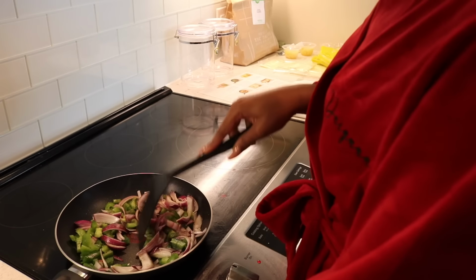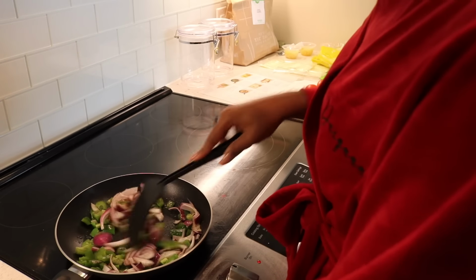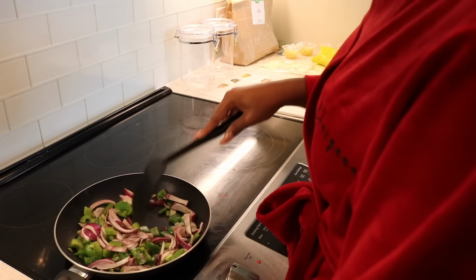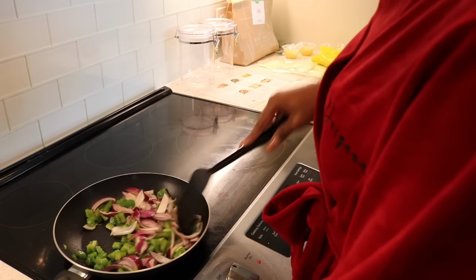And then you would just add the pineapple and cook, stirring until lightly brown. And that will be for 2 to 3 minutes. And then once we finish with that, we will turn off the heat and remove from pan, and we're going to set that aside.